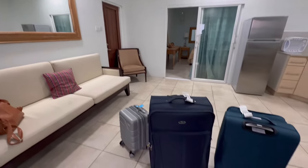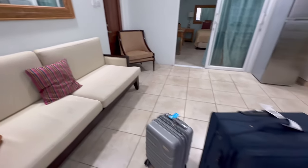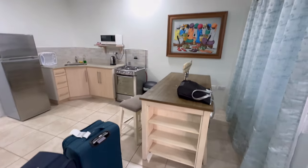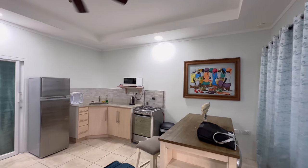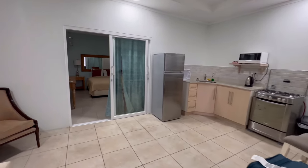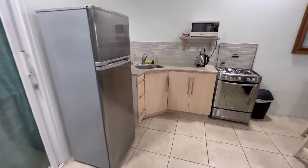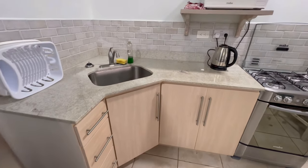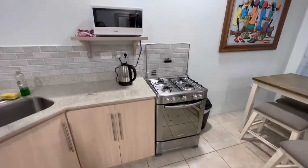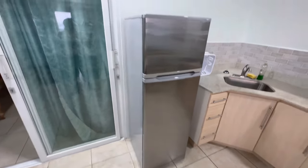Guys, we are at the second hotel. This is in St. Vincent. We just arrived. Actually, it was better than the going to Beckley experience because it was longer, I find. This was actually shorter. So here we have like our little kitchen, which is so nice. We have a kitchen, a stove, microwave, a fridge.